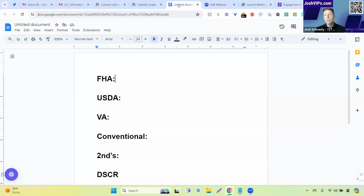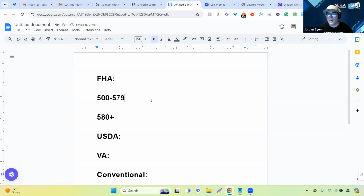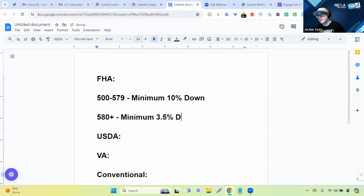So, Jordan, FHA financing. What are the credit score guidelines or thresholds? They go down to 500 on a credit score with 10% down. So 500 to 579 with 10% down, and then 580 plus is 3.5% down. So it doesn't mean that we're going to get an AUS accept, but this just means that it's possible.